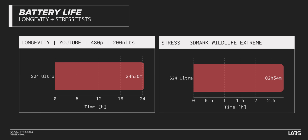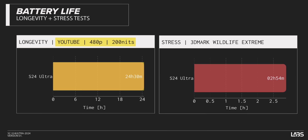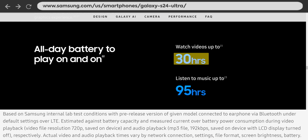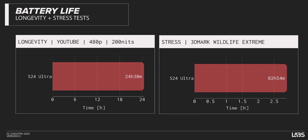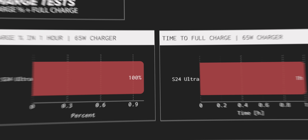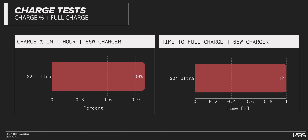Another area where it falls behind other similarly equipped phones though is battery longevity. To be clear, we are not disputing Samsung's claims of all-day battery life. In fact, we found that we got over 24 hours of YouTube playback at 480p, 200 nits brightness. That's great. It just isn't the 30 hours that Samsung claims. Our stress test saw us land just shy of 3 hours, which is pretty darn solid, and our charge time was very reasonable, an hour at 65 watts. Though it should be noted that that was not with an included charger.